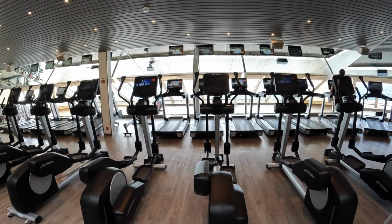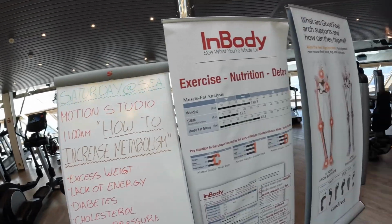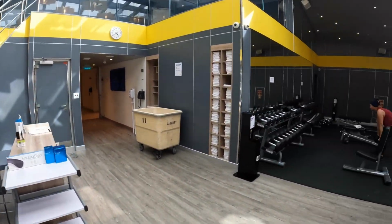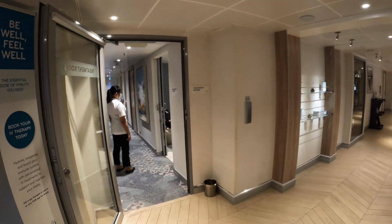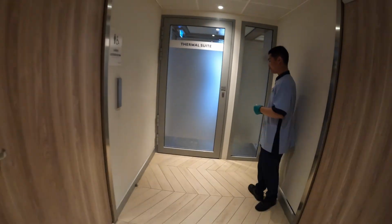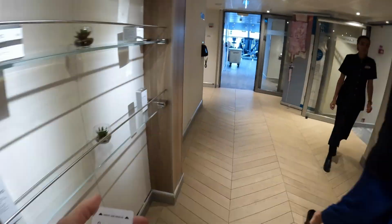So if you feel you need to hit the gym, they have a beautiful gym up forward that has an amazing view of the ocean as you're working out. Now as we head out of the gym here, to our left we have the treatment rooms. This is where you get your massage on, get the couples massage or maybe a solo massage. And to the right here we got the thermal suite. Before we can go in there though, I do need to grab a key real quick.